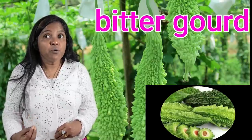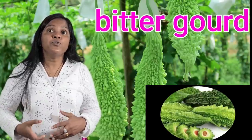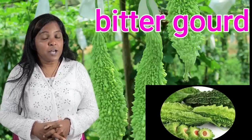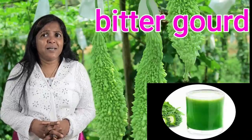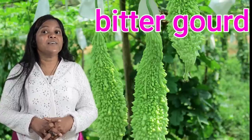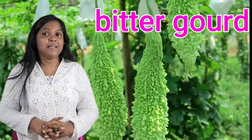There are many health benefits. It helps to control sugar level, reduce excess weight and also good for heart and stomach diseases. We can make juice from the bitter gourd, but it is really bitter taste. It contains iron, magnesium, potassium and vitamins A and C.